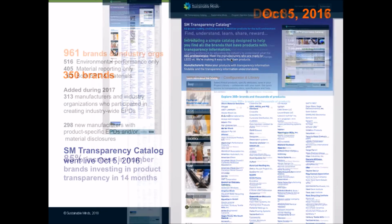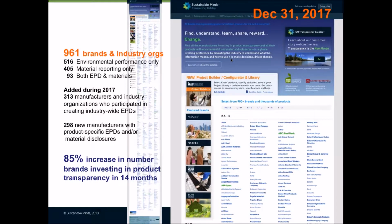Within 1 year, by December 31, 2017, the catalog had grown to 961 brands and industry organizations, over 500 of which had done some kind of environmental performance reporting. 405 had only done material reporting, and 93 had done both.